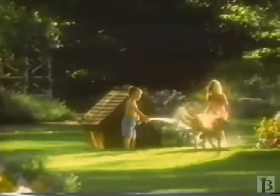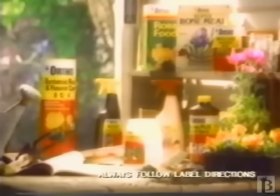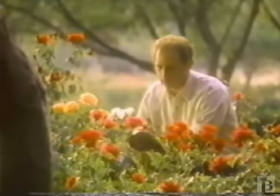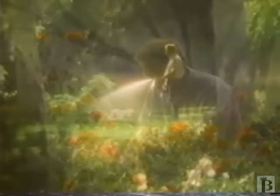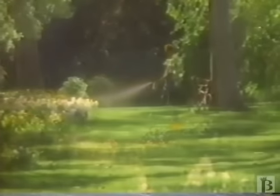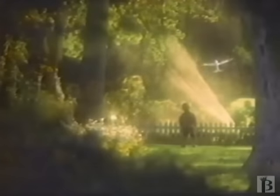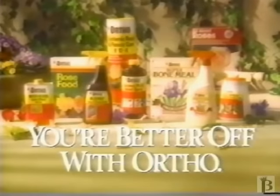Sure, I care about this yard. But I care about my family even more. That's why I only trust Ortho products. If I'm having trouble with the bugs, or there are weeds I need to get rid of, there's always an Ortho product to do the job perfectly. But best of all, Ortho products are so carefully made. They leave the yard looking beautiful. And us feeling comfortable. You're definitely better off with Ortho.